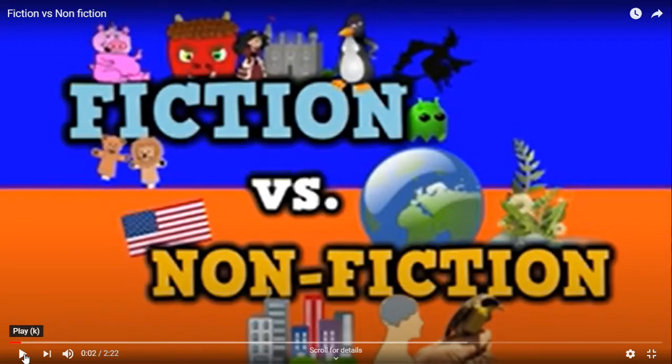In fourth grade, our focus today is fiction versus nonfiction. Those are our two main genres, and we need to be able to tell the difference between the two.